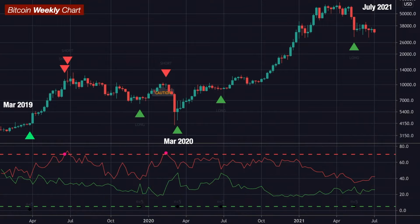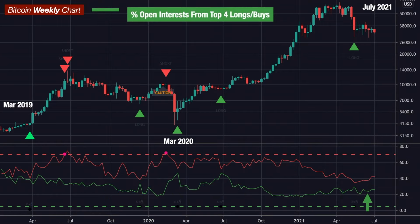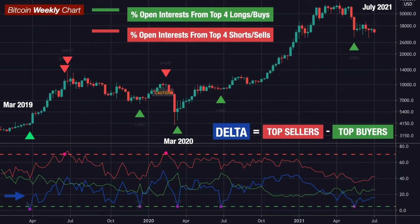Let's remove the blue line and start with the red and the green line. The green line tracks the percentage of the open interest from the top 4 buyers in the futures market, and the red line tracks the percentage of the open interest from the top 4 sellers. If we combine these two lines together and calculate the delta of those top 4 sellers and the top 4 buyers, that is how we get this blue line. Basically, this blue line indicates the changes of the differences between those top 4 sellers and top 4 buyers.